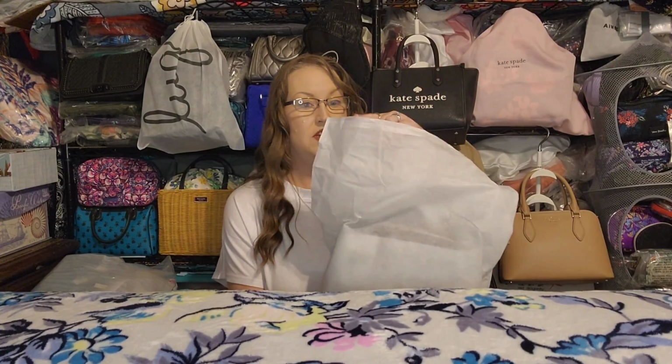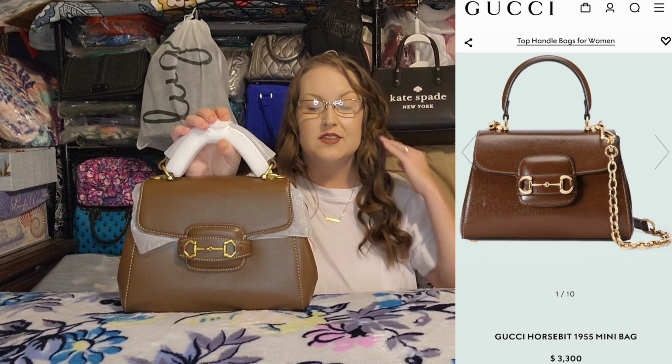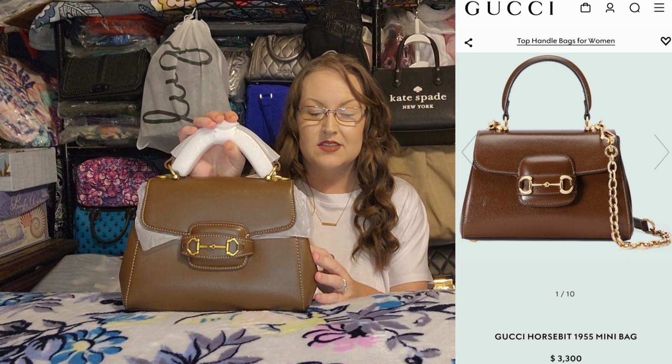and this one is kind of a substantial dust bag. It's not super flimsy and floppy. It's actually, for Temu standards, a nice dust bag. And here is what is inside. So again, if this one is still available for purchase, I will show you the Temu listing. If it is not, then I will show you what this is duping. And this is the Gucci Horsebit line. Again, this one is their top handle version. I think it's the Gucci Horsebit 1947 top handle bag.